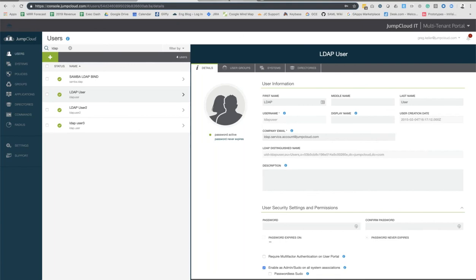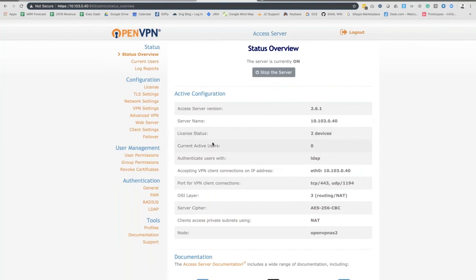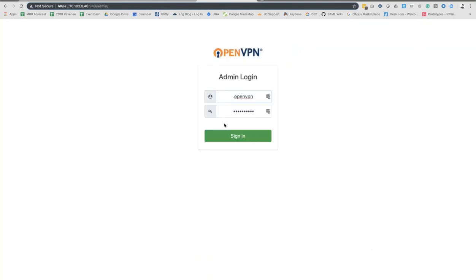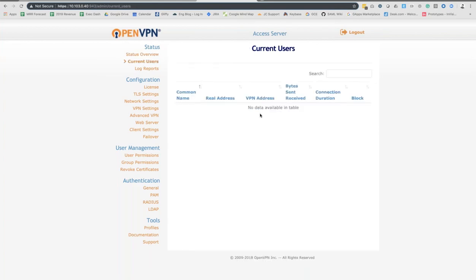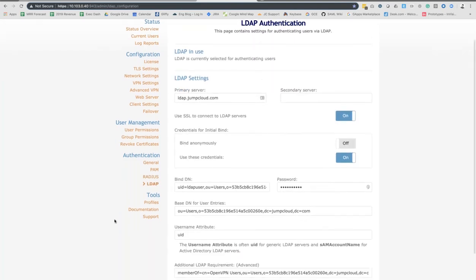Now let's jump into OpenVPN and we'll show you. So here is the status overview. Whoops, my session timed out. Let me log in. Cool. So you can see this is just the general health and status of OpenVPN Access Server. Current users, there's nobody connected. There's no tunnel going on right now. You're going to see that live in a second. Our Tim Albert will light up in here. But notice here, I have the ability to authenticate through Radius or LDAP. My LDAP, you'll see, is done just like this. It is mindlessly easy to set up.